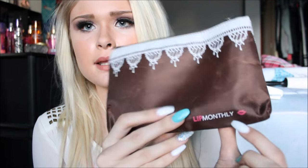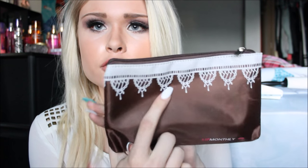Maybe these nails will come in handy. They did. Aww. So it came in this like brown bag, and it says Lip Monthly right there. I don't know what design that is. That looks like dream catchers or pineapples, upside down pineapples. I think it's dream catchers though. So I'm really excited because I love new bags.